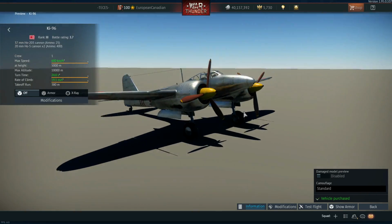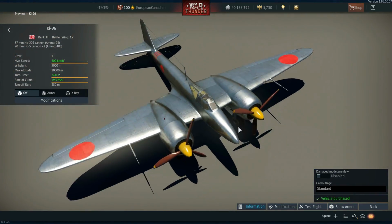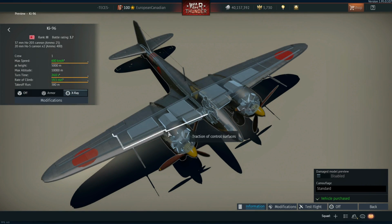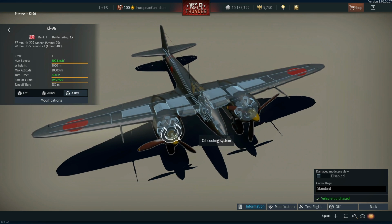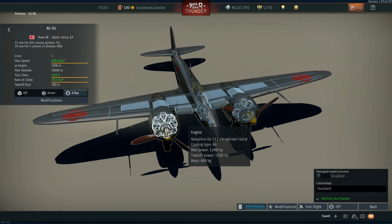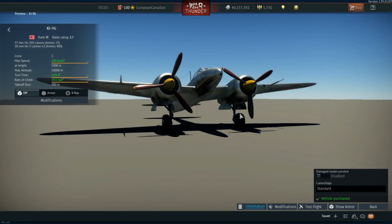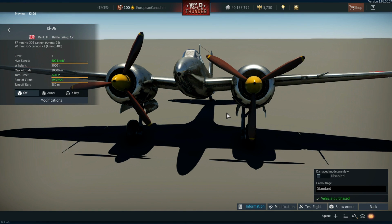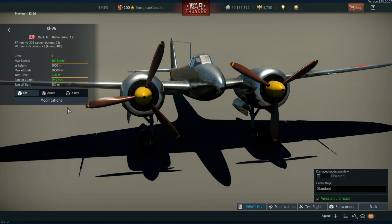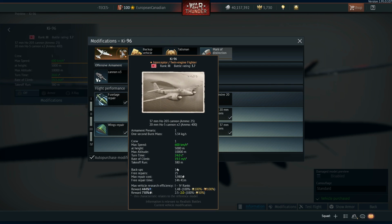This machine is another one of those heavy fighters for Japan, which has a pretty decent amount of power behind it when it comes to its engines. You can see 600 kilometers an hour with two Nakajima Ha-112s, 1240 horsepower, and then takeoff power of 1550. The place where this is actually let down is its armament. It has two 20mm Ho-5s and then one 37mm with only 25 rounds of ammunition. So if you can do well with the 20mm, Godspeed with you.